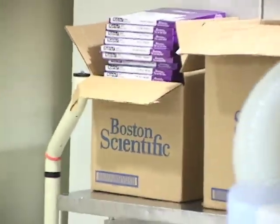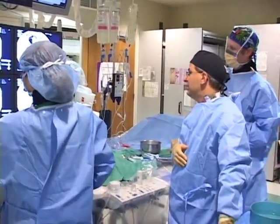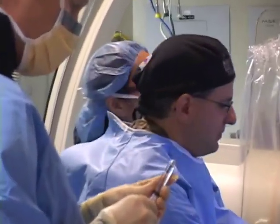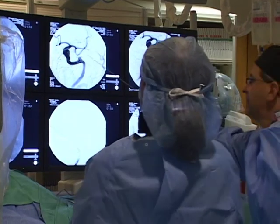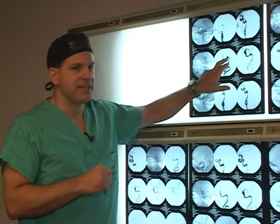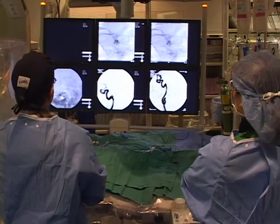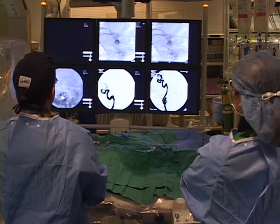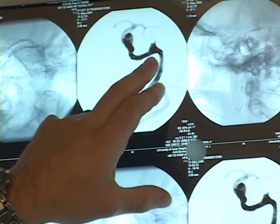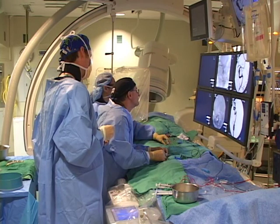To help illustrate some of the advantages of the 360 Matrix coil, I wanted to share with you a case we did this morning on an elderly woman who had an aneurysm of the petrous portion of the internal carotid artery. Her aneurysm was wide-neck, broad-based, with a Murphy's tit, indicating that the aneurysm might be prone to rupture. We deployed 2 Neuroform stents across the neck of the aneurysm. We then placed a 360 Matrix coil into the aneurysm.